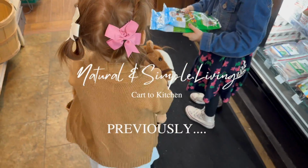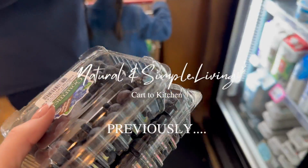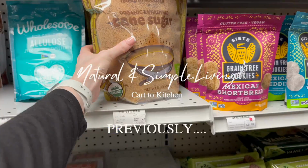And someone found a little horse. Okay, grab one of those. Just one, baby. We just need one. Should I get some more blueberries, as I think we're out of the blueberries? Oop, perfect.